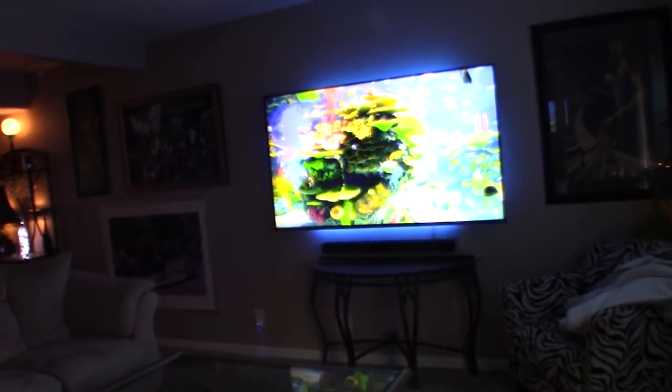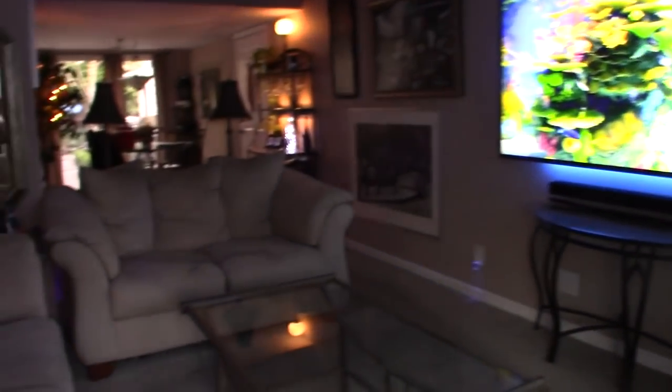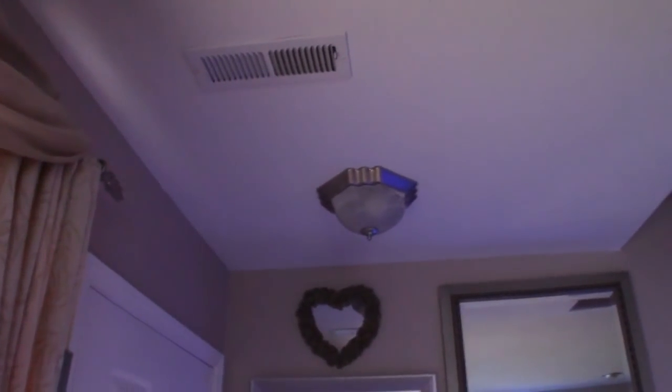Again, with the exception of, you know, you can't really hide a 70-inch TV, but even when it's on, it's pretty discreet. It's kind of camouflaged with the rest of the art I have on the wall, and I think it looks great. As far as other smart home tech items, in the ceilings here I have two LIFX bulbs. And of course, I have one LIFX bulb in the fixture above the front door.